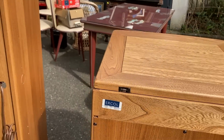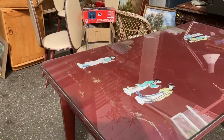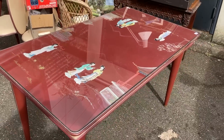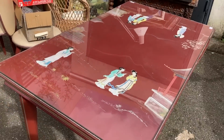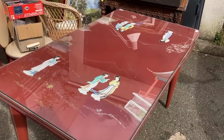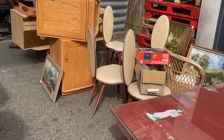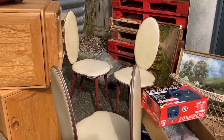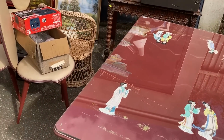I've researched this. This is about a £600 or £700 item. Then we got this nice table from Harrods. I've got a matching sideboard inside, which I paid for. I've already shown you that earlier in the video. Well, I've also got a matching table and chairs with it now. So there's 4 chairs, and then the table, I reckon £500–600 for the set.